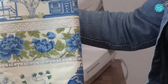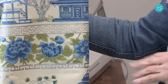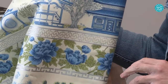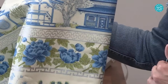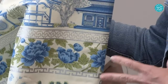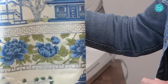So the mill that these are printed at have a special step that they do in between the screens being printed, and not many do it. It's all kind of hush hush where these things get printed, but they do almost like an airbrushing effect in between, which is how you get that depth. Most people assume that these are digitally printed because of the depth to them. They're not, they're traditionally screen printed. They're really very, very stunning. But you can just see.